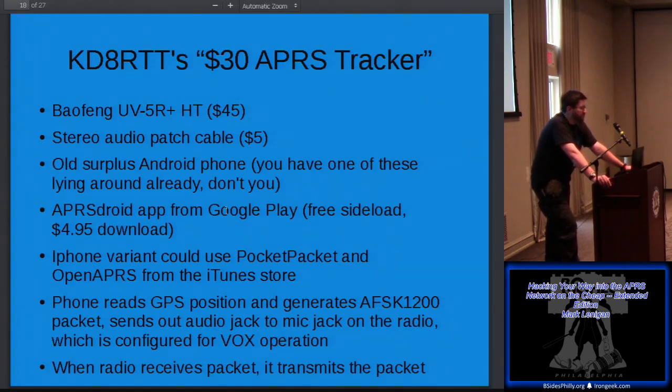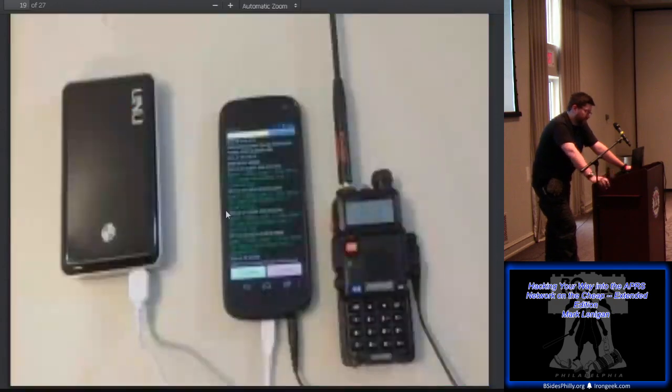And what winds up happening is this APRS Droid, when it senses a change in position, sends a packet out as audio into the radio, which is set as voice-operated transmit. So when it hears something on the mic jack, it just transmits it. And this is what the whole system kind of looked like.